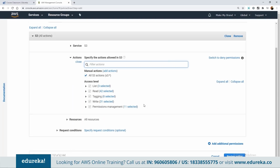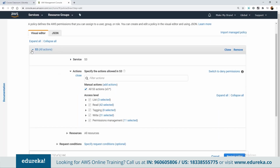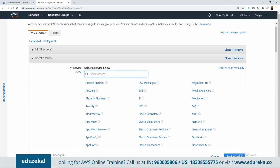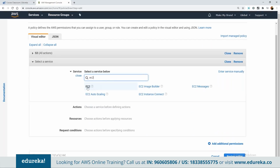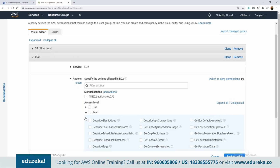And then once we are done, we can come back to the Visual Editor. So in the same policy, currently we have added S3. If you want to have multiple resources defined here, then we can click on add additional permission. Currently we have defined for S3. That means in the same policy, if we want, we can attach the access to some other service as well. For example, in the same policy, we want to attach the access to EC2.